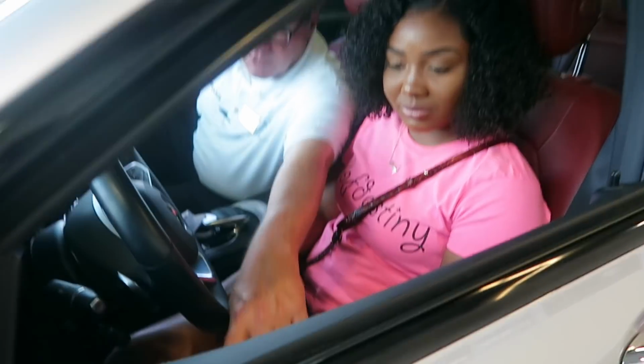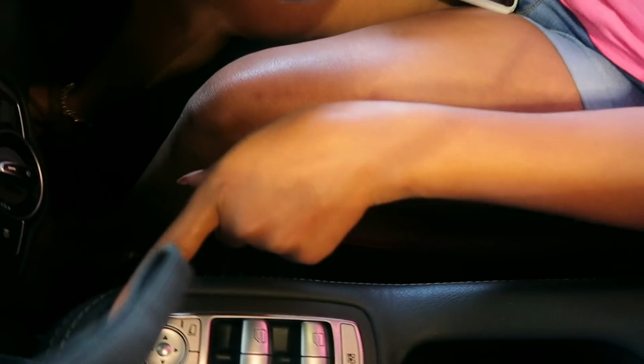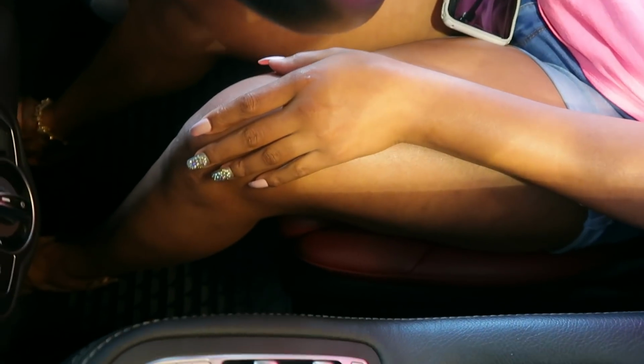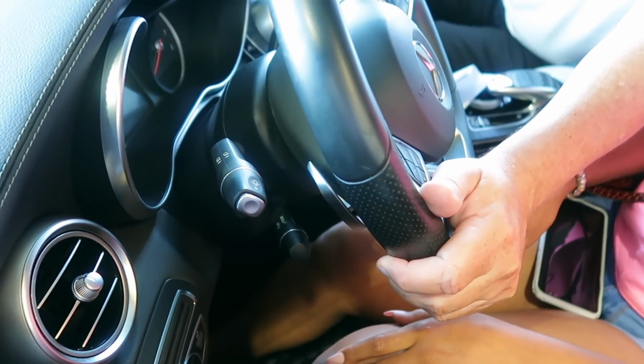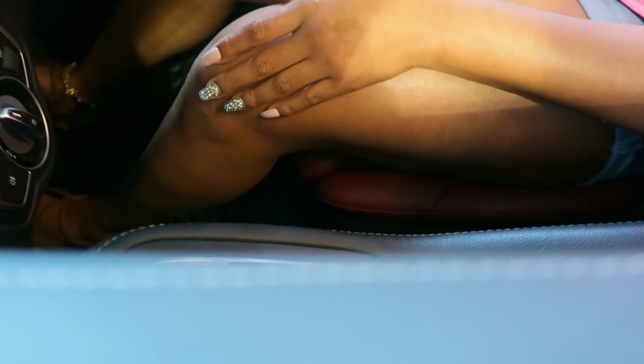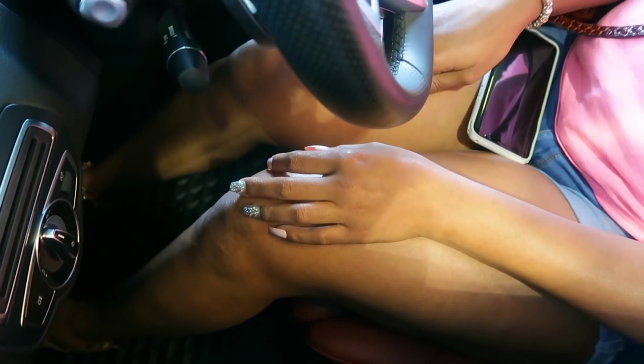That button in the middle, that will fold your mirrors up. That one. Yeah, that folds your mirrors up. Gotcha. Okay? You got rain sensing wipers. Turn this to the first position. As it rains, it will start wiping, and then the harder it rains, the faster it wipes. All right. Then you have your headlights that are set to auto. They'll just come on and off when they're supposed to.